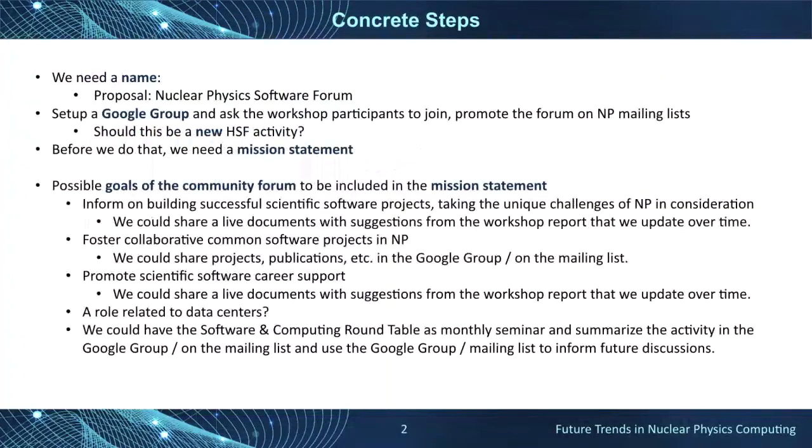So how to make this a little bit more concrete? Well, we need a name. The maybe not too creative name which we came up with so far is Nuclear Physics Software Forum. An easy way to set up a discussion forum is to set up a Google group.